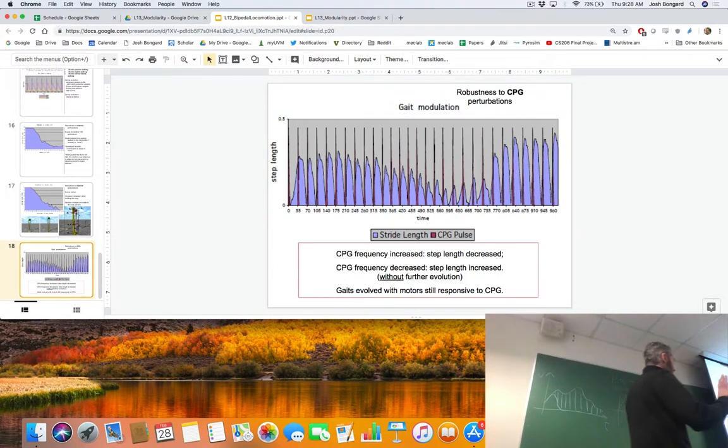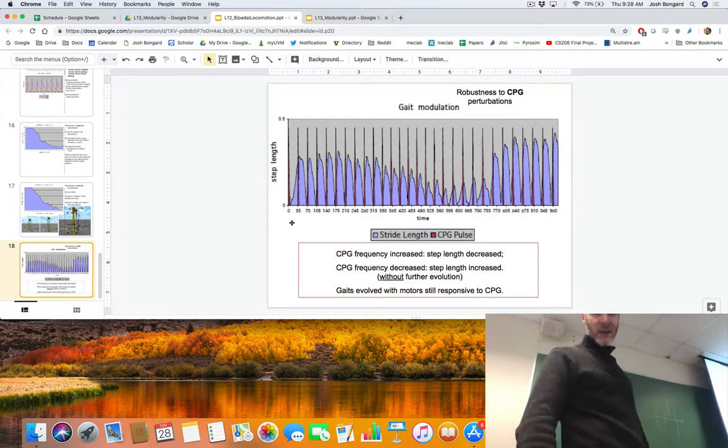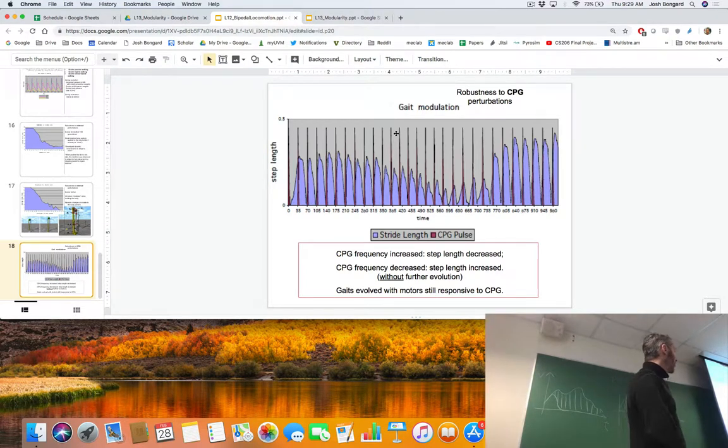Okay. There's no phase six. They ended at this point. They wanted to see, however, what they had. They'd done a lot of evolution through these five stages of evolution. What exactly was this robot robust to? In this case, again, they took the best evolved robot from the end of phase five, and they played it back. And in this case, they tinkered with the CPG. So if you look carefully at these purple pulses, and if you look at the width between pairs of pulses, you'll see that around here, they increase the frequency of the CPG a little bit. The spikes are a little bit closer together horizontally.